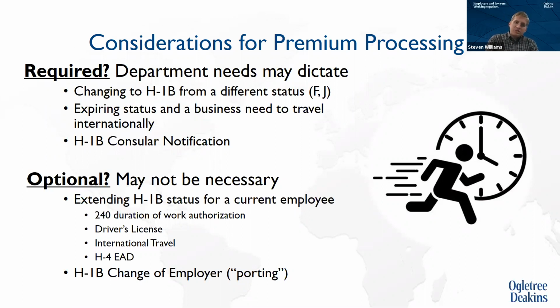So extending H-1B status for a current employee, oftentimes we're not going to do that with premium processing because they get that automatic extension. A driver's license usually is not an issue, but if they have a need for international travel, or they have a spouse who's on an H-4 EAD, that they're worried about the expiration of that EAD, then they may want to go ahead and file for premium processing. But that's not something that the university necessarily has to cover.